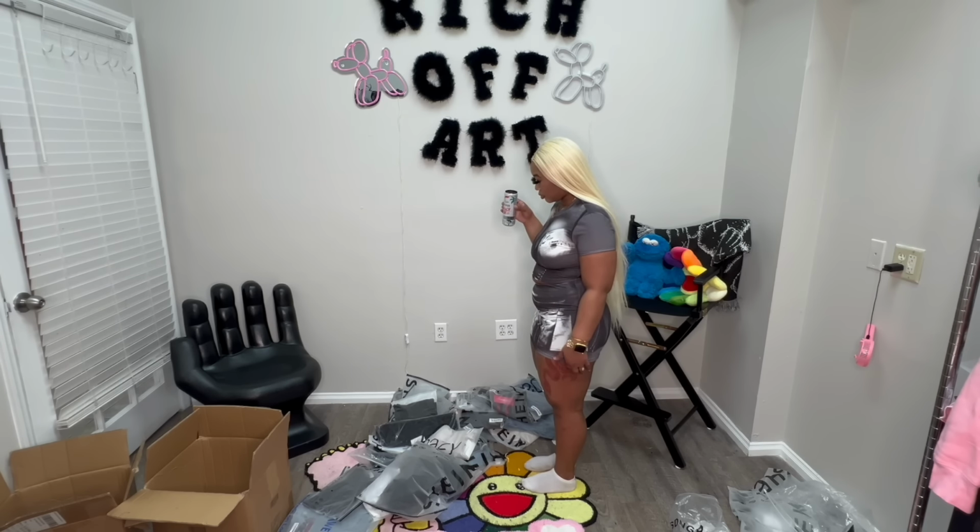Okay. What do I got next? I'll try on some jeans so then I can go back to my tops. So these are a size large. And these are what the jeans look like. So let's just try them on.